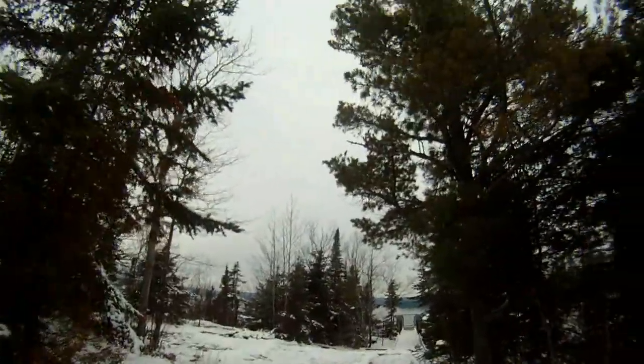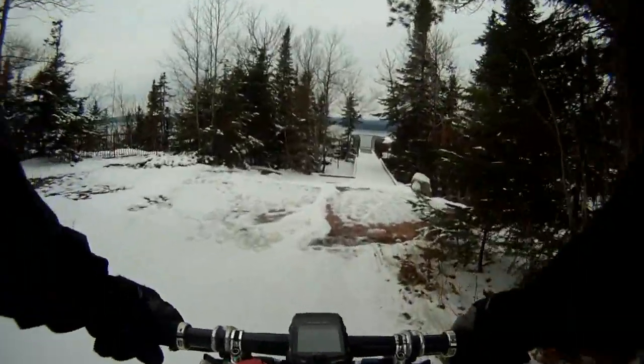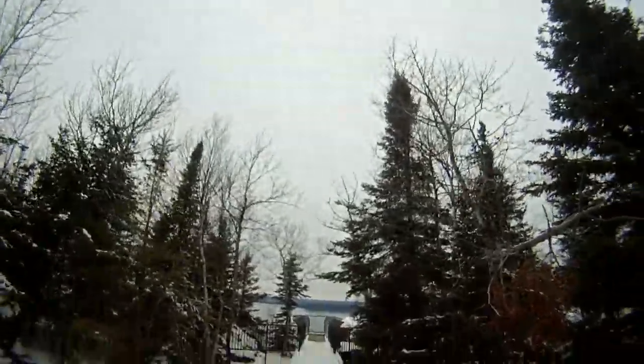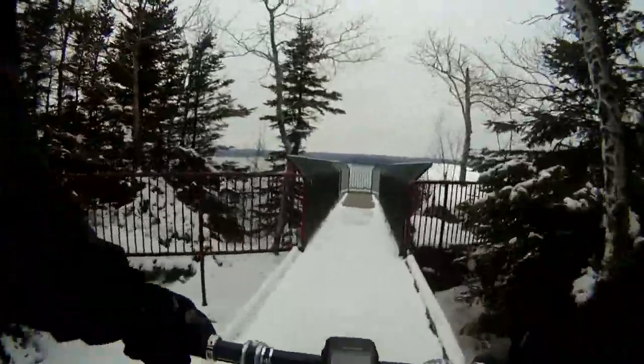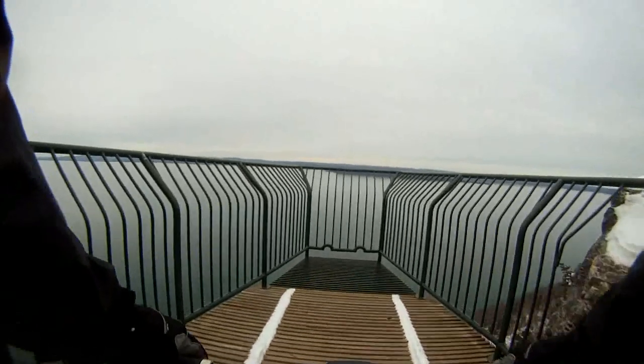Actually, I can probably ride you guys out right onto the lookout. Here we are. It's kind of freaky, actually. Man, this lookout freaks me out.